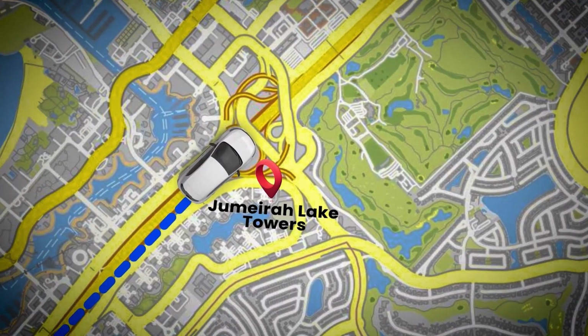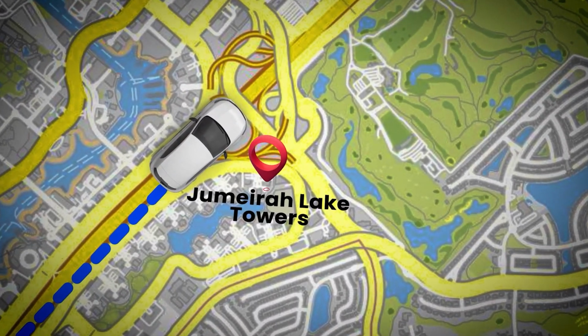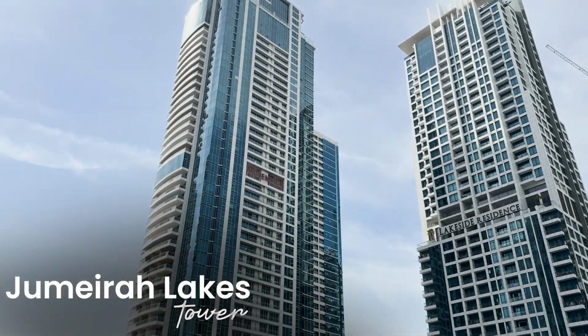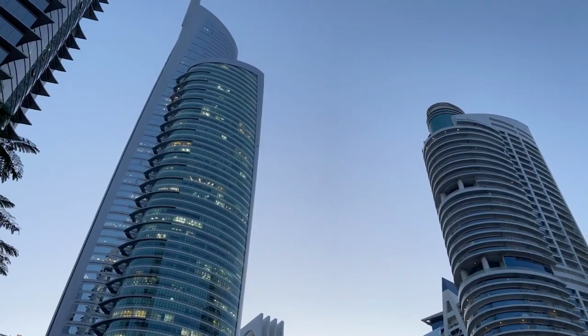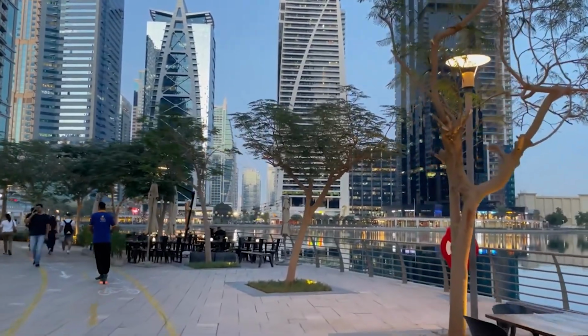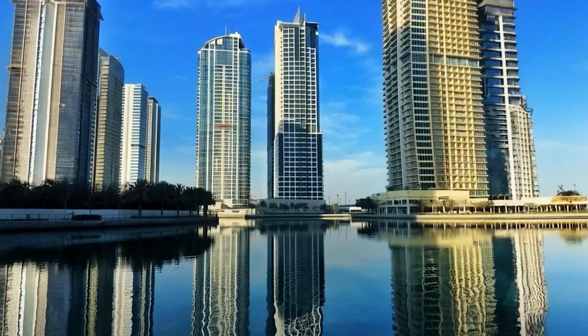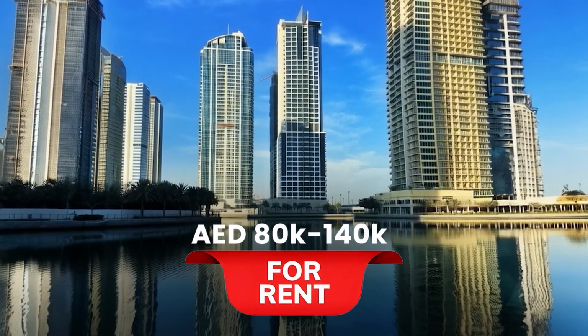Okay, let me go to the area that we explored today, JLT. It is also known as Jumeirah Lake Tower. Nice, peaceful community. First feedback, it was quiet. This is the community that we are exploring from inside. It was quiet, it was peaceful. I noticed there were a lot of families around that place. And also I noticed one thing, the rent was in the range of 80k to 140k. Based on the discussion with the local people, I found it out.